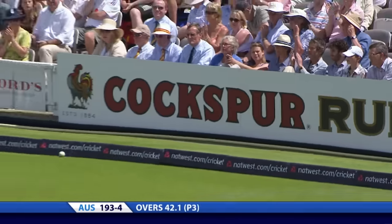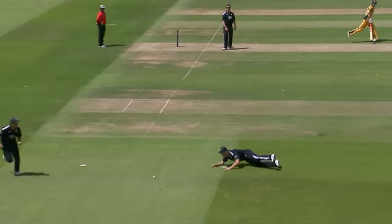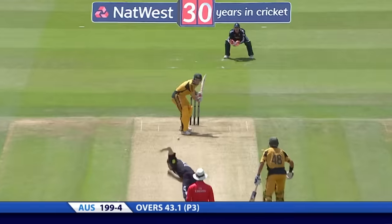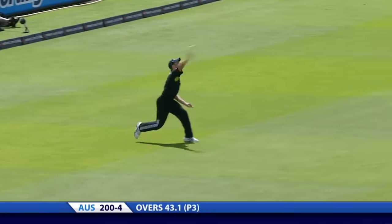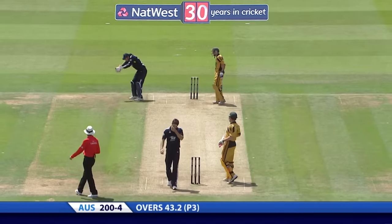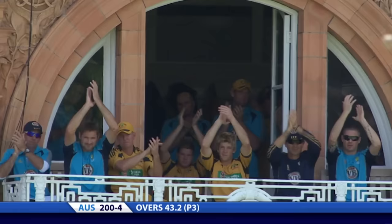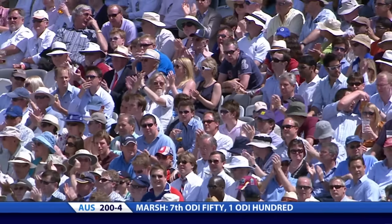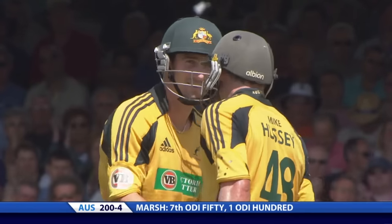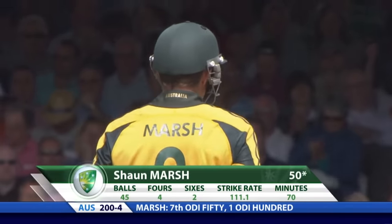Bowls offside, and he pays the price. This is a good shot, and England are suffering here. 50 to Shaun Marsh, and also the 200 up comes up for Australia. He's played well, Shaun Marsh, back into the side because of the injury to Michael Clarke. And he's moved on to his seventh one-day international 50, and it's come at a good rate.